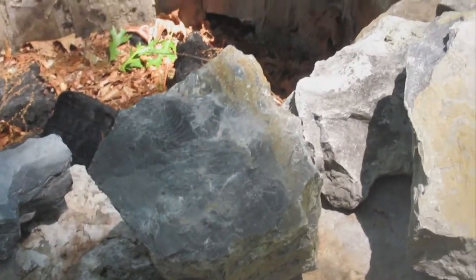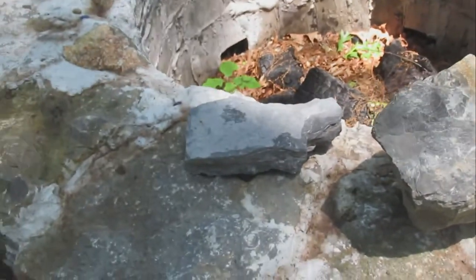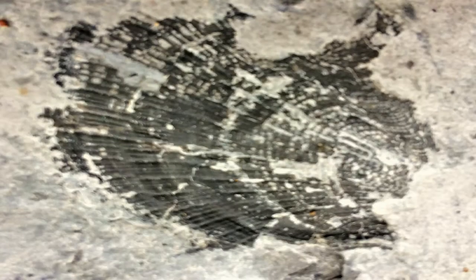And finally, the last rock there has a couple of nice examples of bivalves, not too rare or really great condition, but I decided to take those home as well. So these are my finds. If anything preps out really nice, I'll put that in the video as well. Other than that, this is pretty much what we got up at Schoharie.